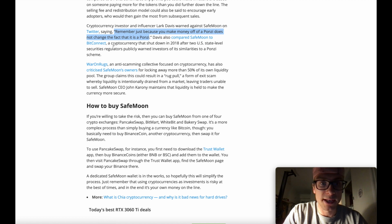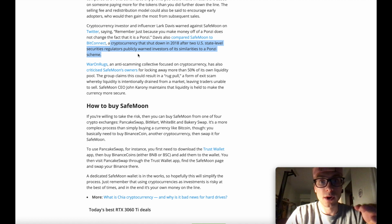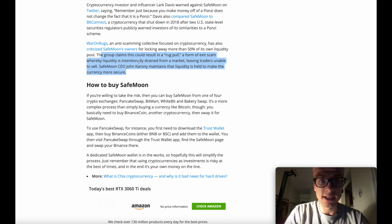Davis also compared Safemoon to BitConnect, a cryptocurrency that shut down in 2018 after 2 US state-level security regulators publicly warned investors of its similarities to a Ponzi scheme. Basically, the group claims that this could result in a rug pull, a form of exit scam whereby liquidity is intentionally drained from a market, leaving traders unable to sell.